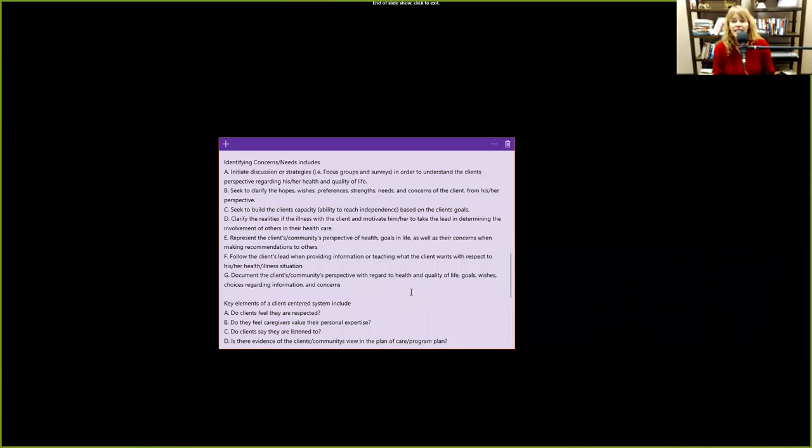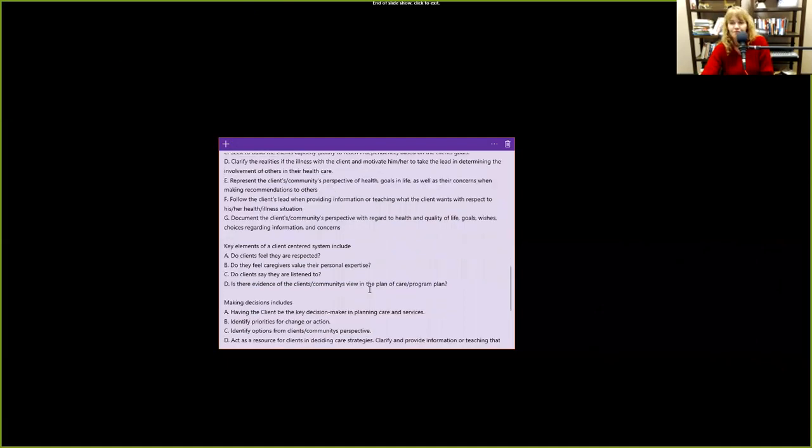Clarify the realities of the illness or condition with the client, and motivate him or her to take the lead. Clients taking the lead again in determining the involvement of others in their health care. Represent the client's perspective of health, goals in life, as well as their concerns when making recommendations. Follow the client's lead when providing information or teaching regarding what the client wants with respect to his or her situation, and document the client's perspective with regard to health and quality of life.